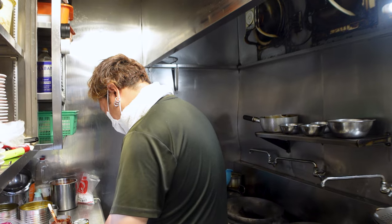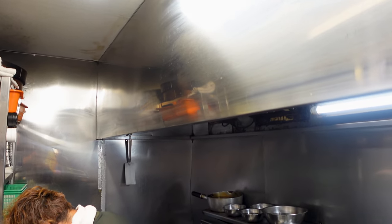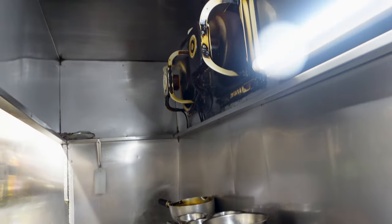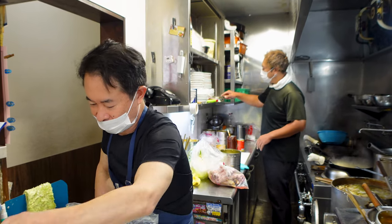He used to be a chef at a hotel's French restaurant. A clean and polished kitchen, a sign of security and trust. It's a real challenge keeping a kitchen in this state because a lot of oil is used in Chinese cuisine. It's cleaned on a daily basis. Even then, this much oil accumulates. The kitchen is cleaned every day.